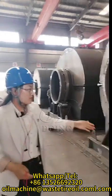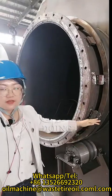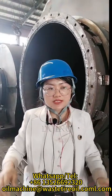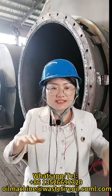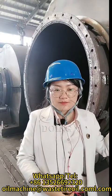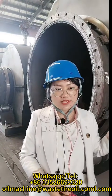Because when the machine is running, balance is very important. Otherwise, the reactor will jam. That is very dangerous. So our workers, who especially make assembly, know how to make adjustment, how to make the reactor balance. So in our factory, we have different teams to do different works. They only do one thing for a long time, that is more professional and makes less fault.